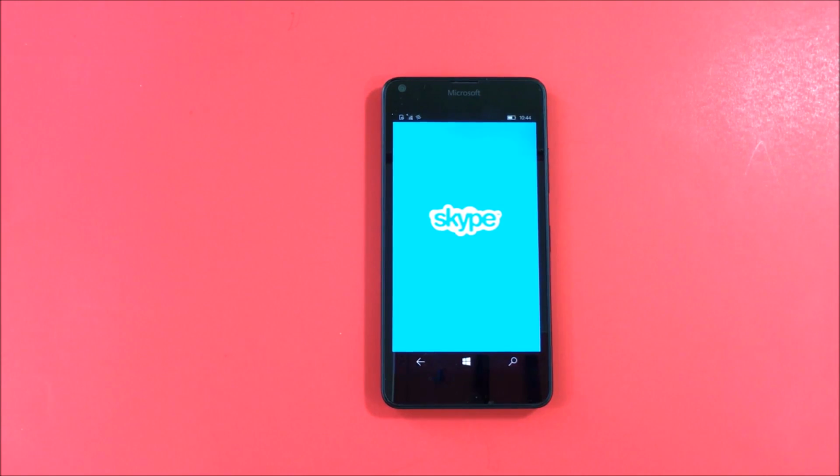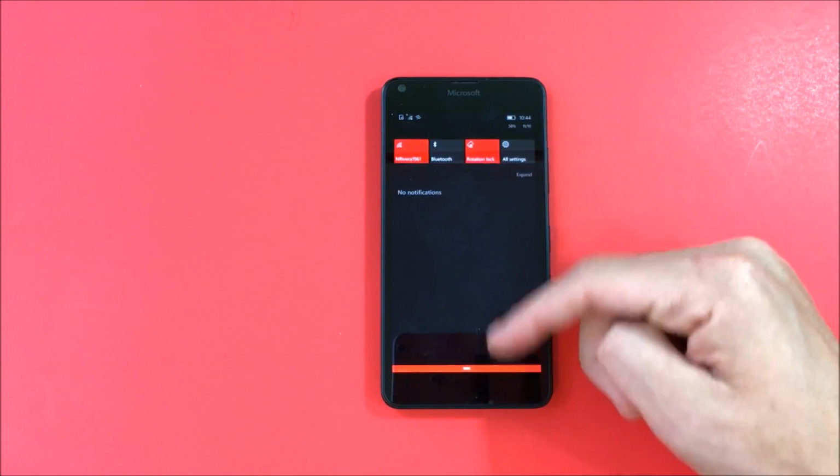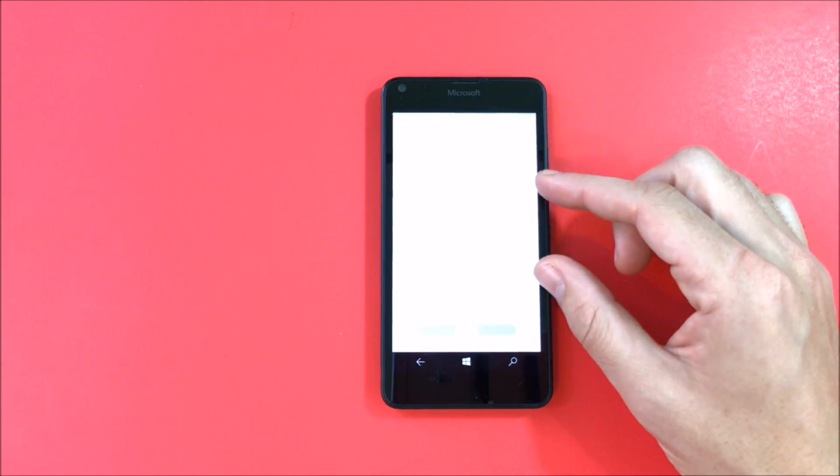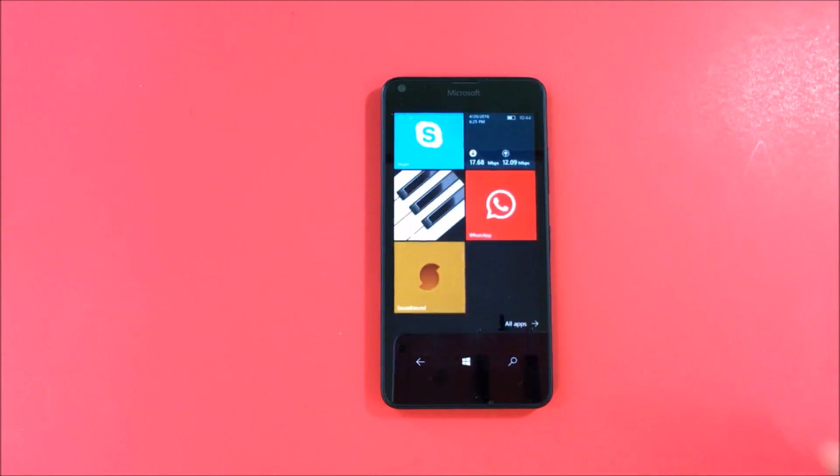It's like FaceTime for Windows, and it's been out forever. I think this came out before FaceTime, honestly. Microsoft has been doing this for a very long time, and it's cross-platform. So you can call somebody on Skype to an Android phone, to an iPhone, and things of that nature.